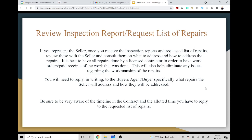All right. Be sure that you're very aware of the timeline of the contract, and how much time you have to reply to the requested list of repairs. There is a response time, so look at the contract. Guys, when you ask questions about things, review the contract, take a look at it, because 9.5 out of 10 of your questions will be answered in the actual contract itself.